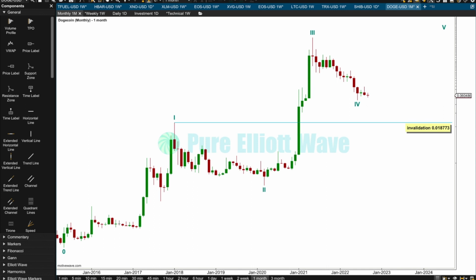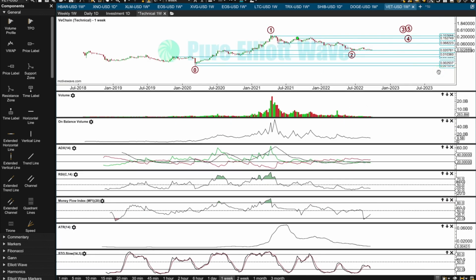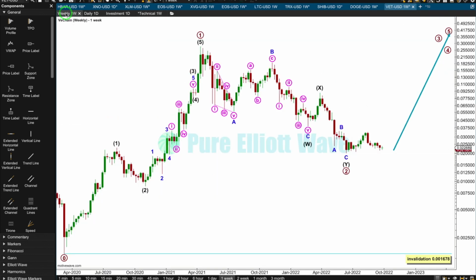Okay, very last one, VET. Elliott Wave first. A first and a second wave complete, so still in a really early stage. The candlesticks look a bit better for this one. The low remains intact. The wave count looks okay. I quite like the look of that one. Oh, is there an overlap here? Let's just check. No, there isn't.